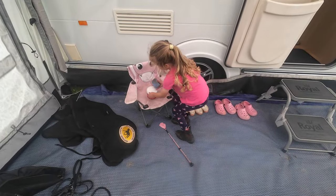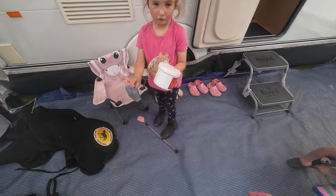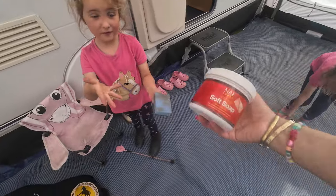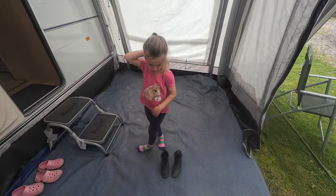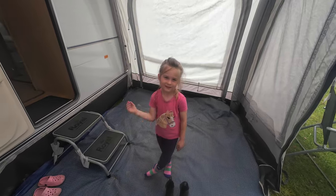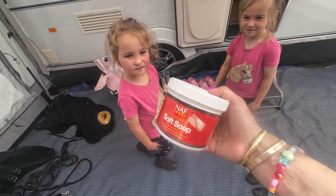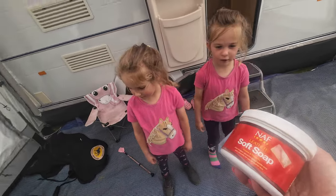Okay, and what's that on your chair? To clean all the tack. Come and show it to me on the camera. And to make it shiny for the show. So this is just some saddle soap. Penny, I'm filming. So this is some of the stuff we need too for the show. Yeah, so that is the tack cleaner.